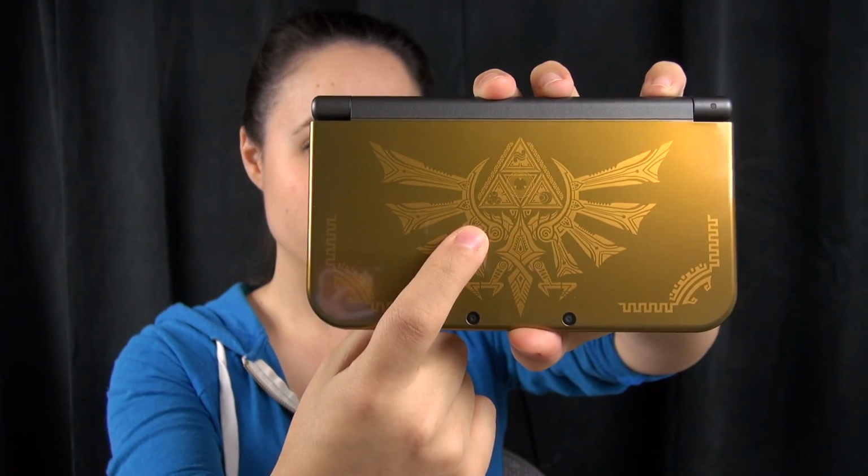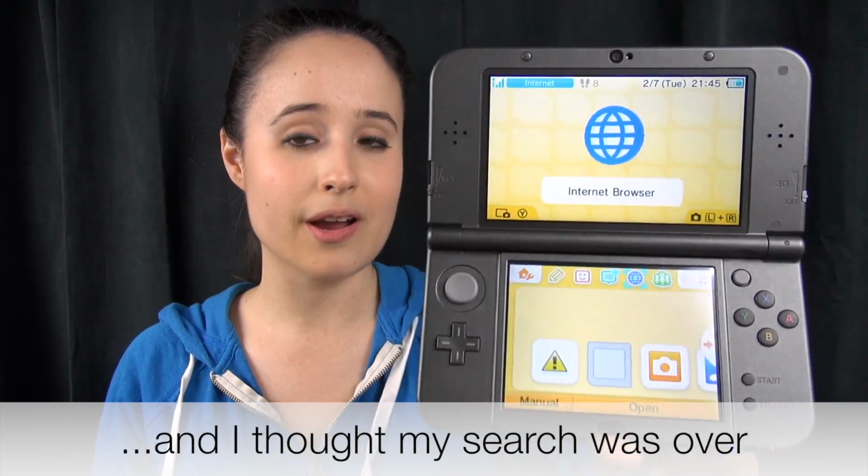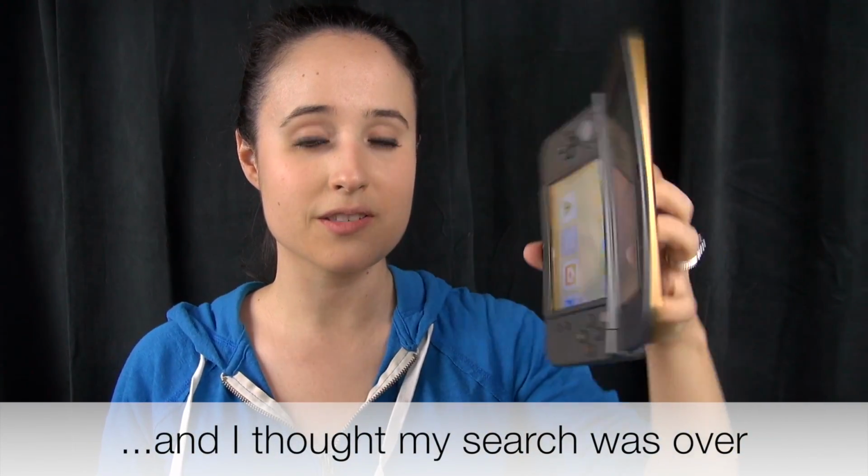So by this point, looking for Nintendo 3DSs that are IPS online becomes sport. It's a guilty little pleasure of mine that I still do even now, even if I'm not intending to buy anything. So one day, I was typing in IPS, then dual IPS, and actually one came up, and that was this one. This is the Hyrule edition that was exclusive to GameStop. This one is dual IPS, top and bottom, the holy grail of 3DS units. It's got the best viewing angles.